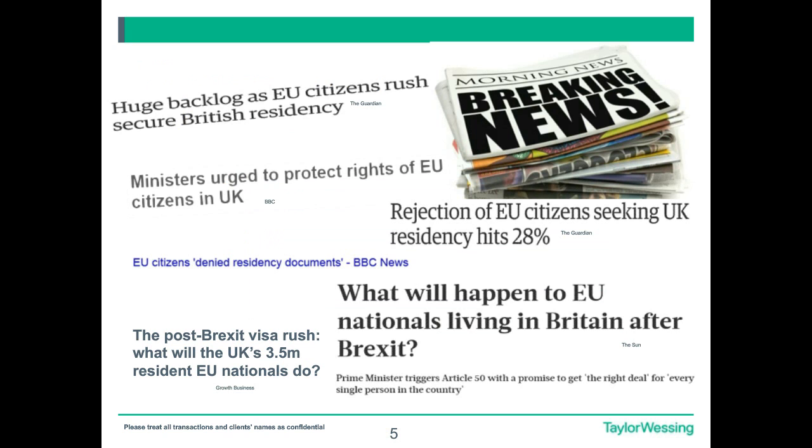So immigration continues to be headline news. We've selected a few extracts as we've gone along. I think one of the main things to pick out from these headlines is that you'll see there's a rejection of applications by EU citizens for permanent residency at 28% at a point in time recently.